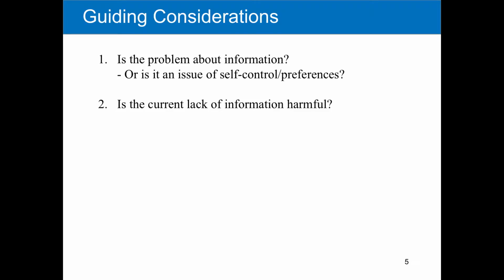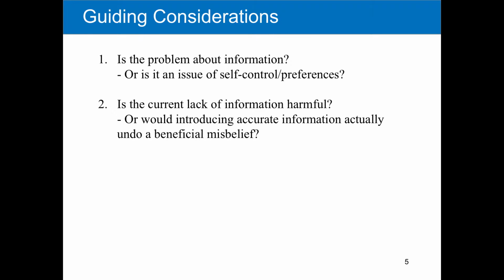A second consideration is whether the current lack of information is harmful. And this is a little bit counterintuitive, I think, but I'll use an example that I use in class. So I ask students, how many calories do you think are in a Big Mac? I'll let you think what you believe the calorie content of a Big Mac might be. It's a sandwich at McDonald's. And so most of them often will say like 800, 900, 1,000 calories, something like that. That's kind of the median response. And in reality, the calorie content of a Big Mac is 550 calories.